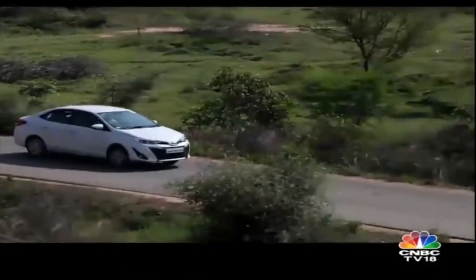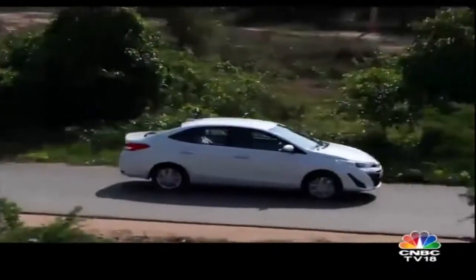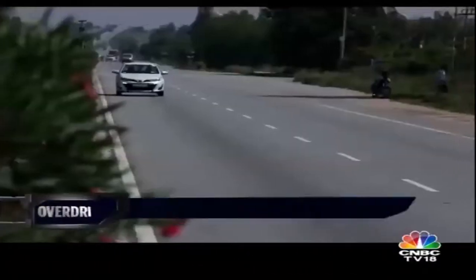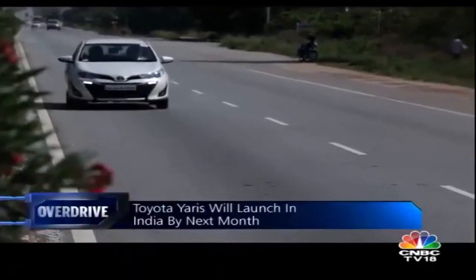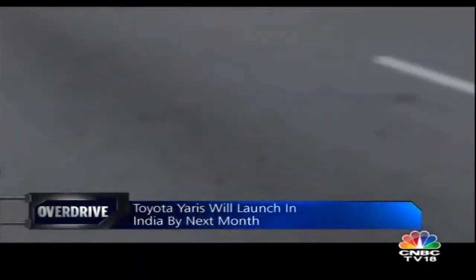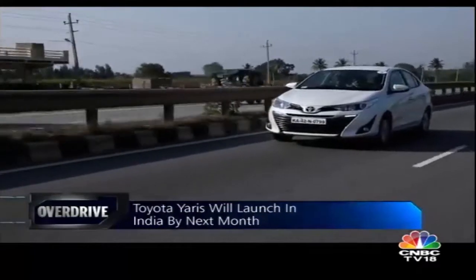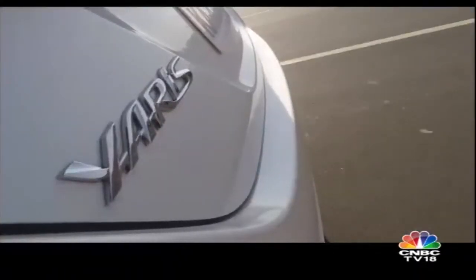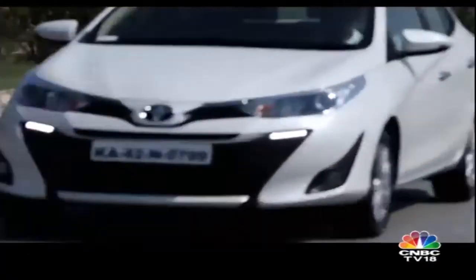Its target audience are the young buyers and the nuclear families that are looking for a safe, reliable and value for money offering. The journey won't be easy for the Yaris given the kind of competition it has to fend off from within and outside the segment. But as I mentioned in the beginning, most Toyota cars are very well thought of, and it seems like with the Yaris, they have ticked all the right boxes.